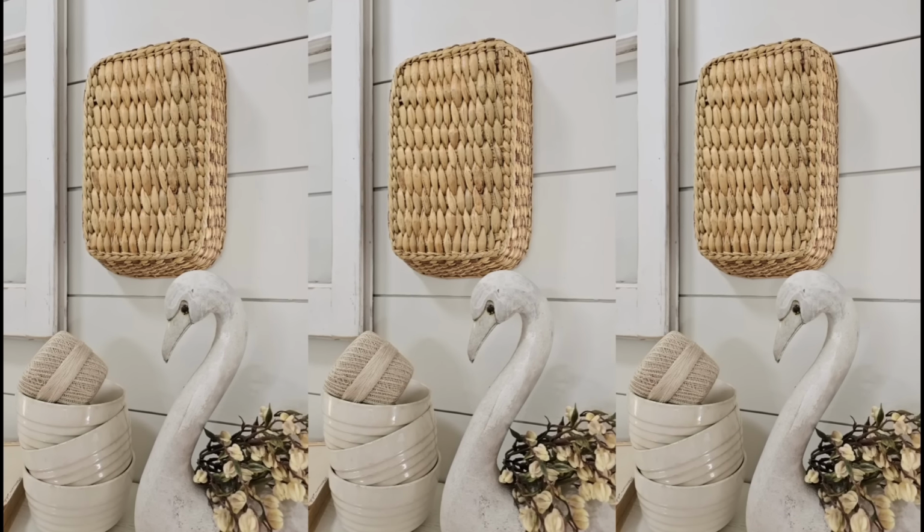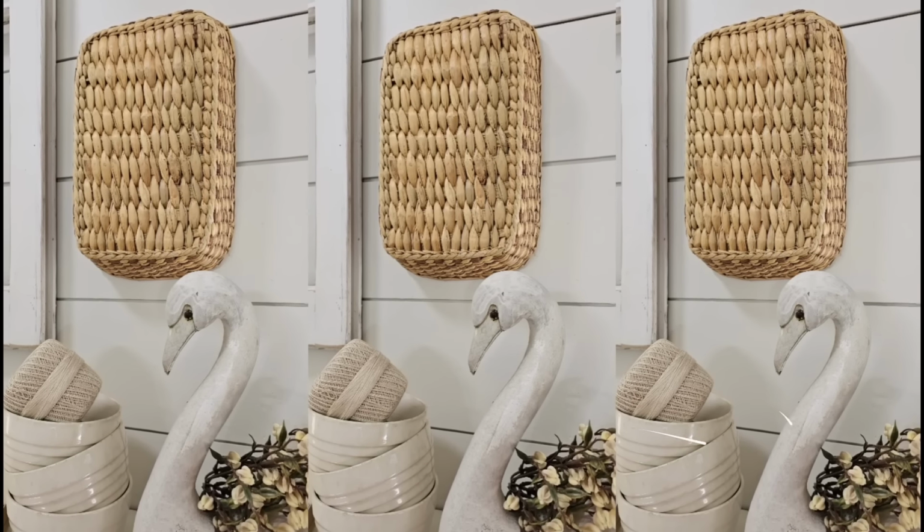Also, since I really liked the color and the texture of this basket, I think it would be a good one to hang on the wall.